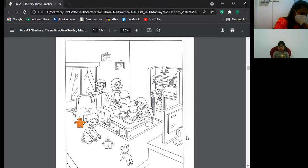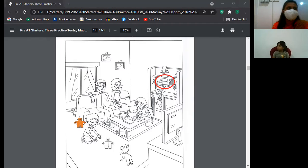Okay, first one. What's the first one? Here. There's a robot. I'll show you. There's a robot in the cupboard under the lamp. Under the lamp. Here. This one. What's the color? Yellow. This robot is yellow. Put the tick.